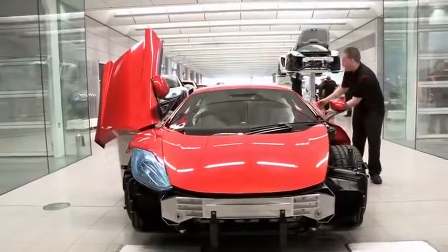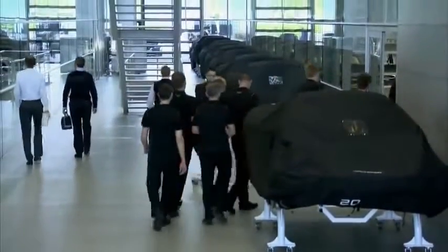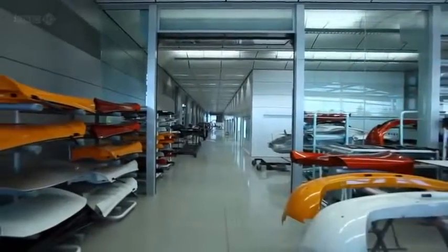Currently, around 10 cars are rolling off the production line every week. But operations director Alan Foster will need to quadruple this output to meet the initial demands for delivery, and is looking forward to moving into the new McLaren Production Centre, or MPC for short. It's getting very busy. We're only about 2 weeks away from the planned move now to MPC, and frankly, we need to get into the new building very, very quickly now.